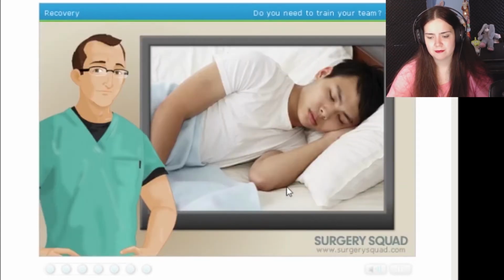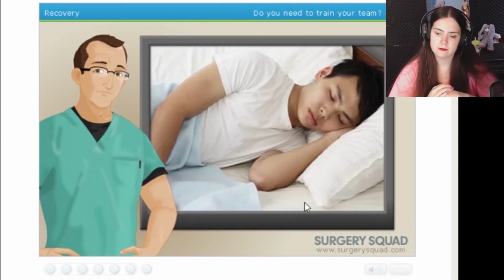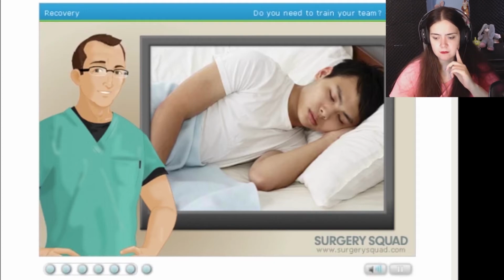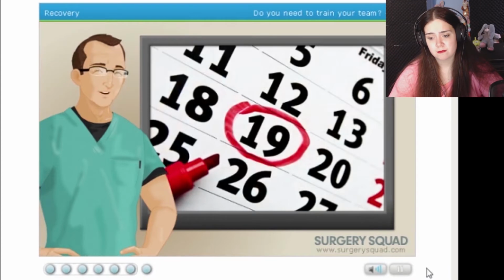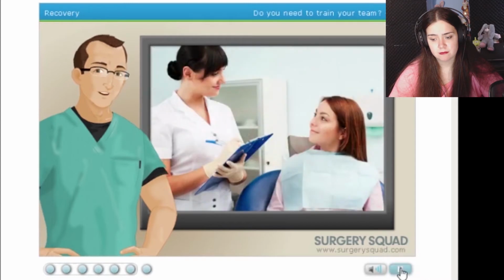When getting wisdom teeth removed, it's important to remember that everyone recovers at different speeds. The rate of your recovery depends on a number of factors, including the complexity of the extraction, your age, and your individual recovery capacity. Or if you have stitches in your gum like me. Often, patients will opt to have their surgery on a Thursday or Friday, so they're able to return to work on the following Monday.